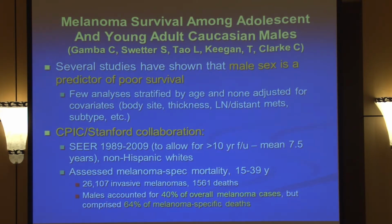In our study, we looked at patients between 1989 and 2009. So this gave us an opportunity for up to 20 years of follow-up of patients to look at death rates in this young population. We had to look at non-Hispanic whites, which is always a criticism. Non-Hispanic whites, which is generally, we think, just Caucasians, to put it simply, are about 95% of the melanoma cases we see. We see so few melanomas in darker skinned individuals that we can't use those subgroups in a lot of the epidemiologic studies.